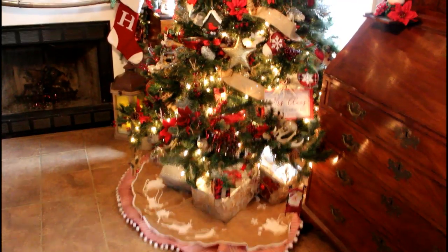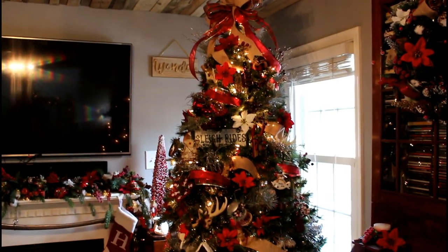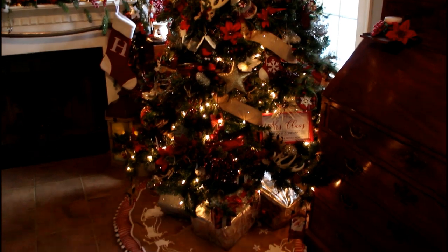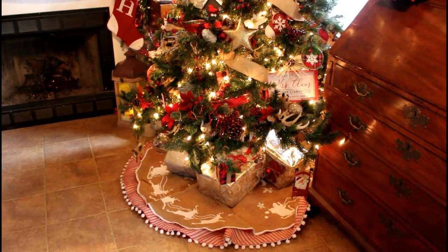So Daniel had this tree when I moved in. This is a Martha Stewart tree. It's got a lot of really natural elements in it, like berries and pine cones and things like that already built in. That's really beautiful. And I just really go to town with this tree.